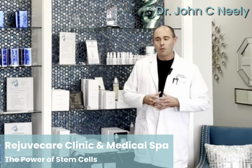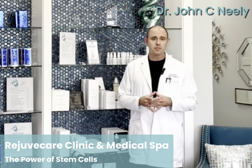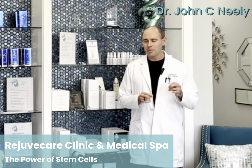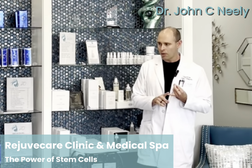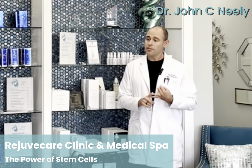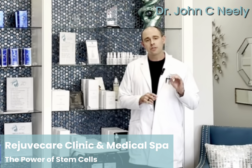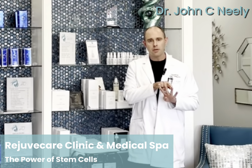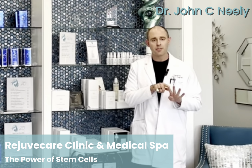So what is a stem cell? A stem cell is basically a young cell that is capable of two things. It's capable of self-replication, meaning it can make more of itself, and it also can differentiate into other kinds of cells. There are four kinds of stem cells: totipotent, pluripotent, multipotent, and unipotent. We're going to talk about the first three.